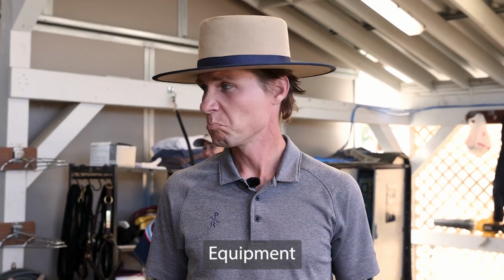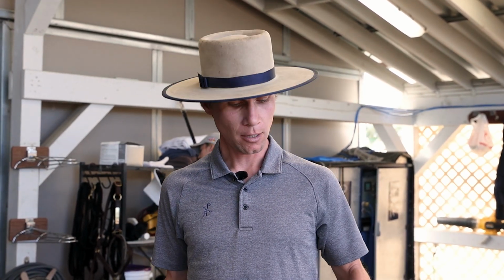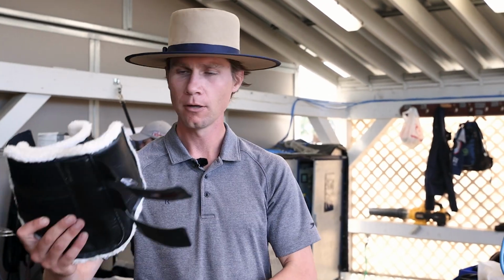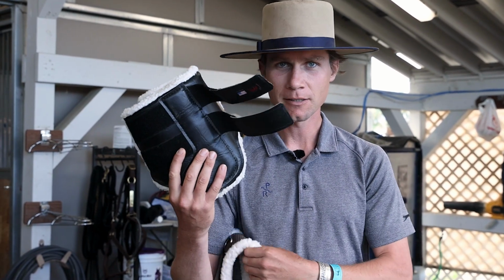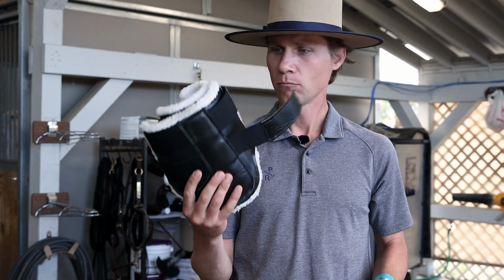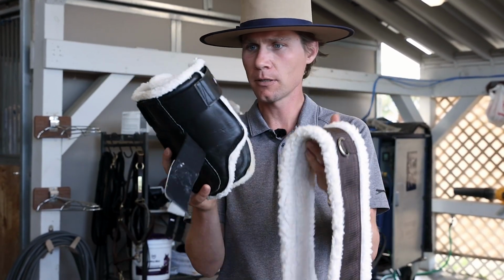Let's talk about equipment. We can use the most expensive equipment possible. For us, our flatting equipment, we love Walsh. Simple Walsh girth, Walsh boots. This is what we flat in all the time, every single day. The discipline that keeps these lasting is to keep them clean and to wash them. If we never wash them, they wear out, as anything will. Same with the girths.